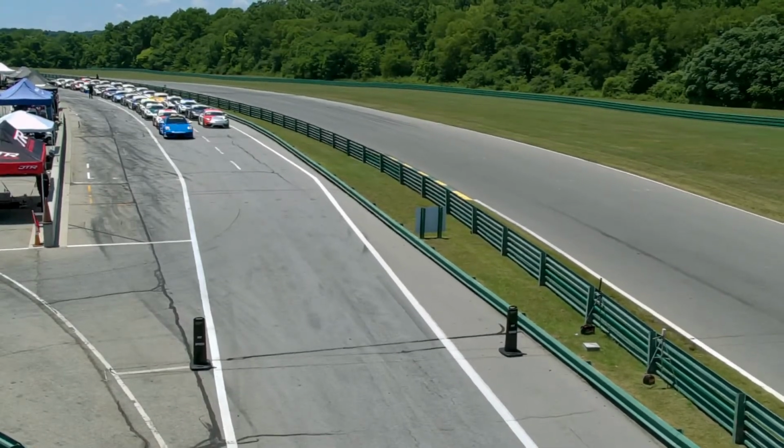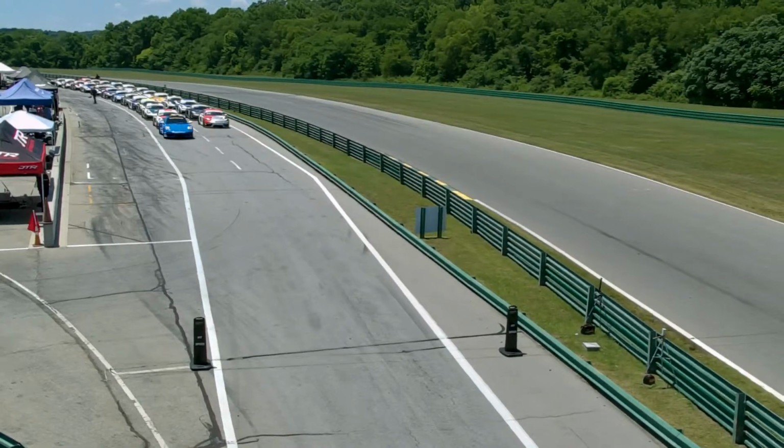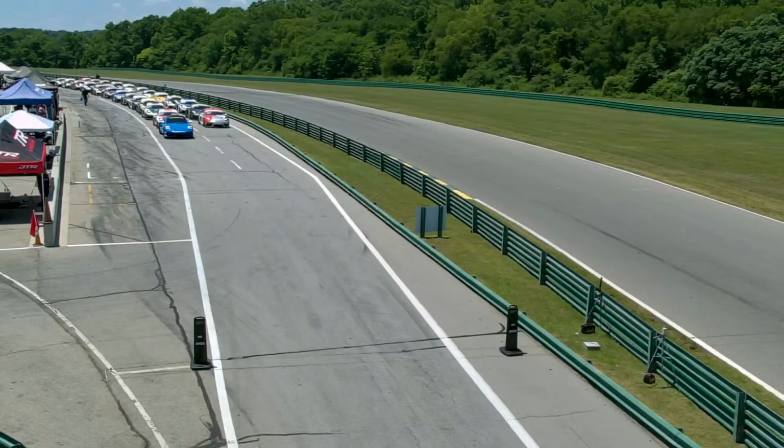So we'll probably see the leaders try and build a bit of a gap, then let everything settle down and just manage the pace, and then probably it'll pick back up again there at the end. But for all the drivers in the midfield trying to push towards the front, it's definitely going to be a quite interesting race to follow.